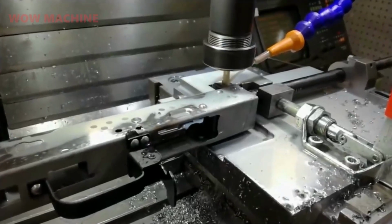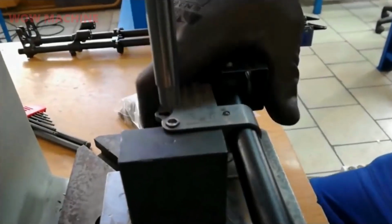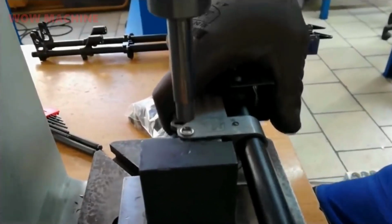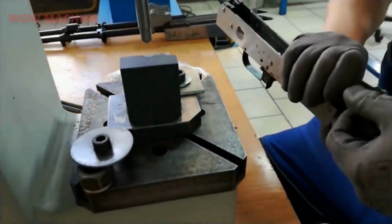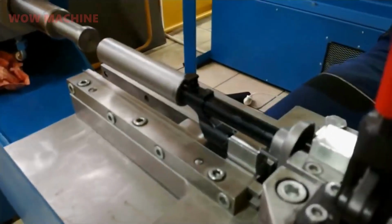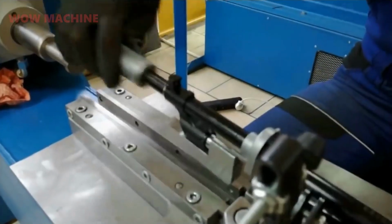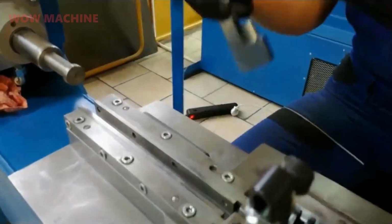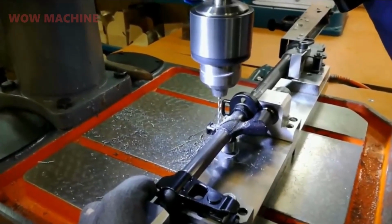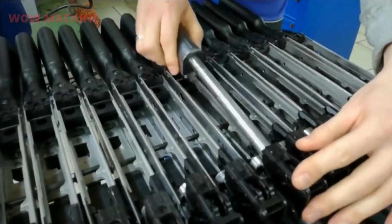Steel production. The first step in making an AK-47 is the production of high-quality steel. The steel used in an AK-47 is typically made from a combination of iron, carbon, and other metals. Forging. Once the steel is produced, it is forged into the rough shape of the AK-47's various components, such as the receiver, barrel, and bolt carrier.